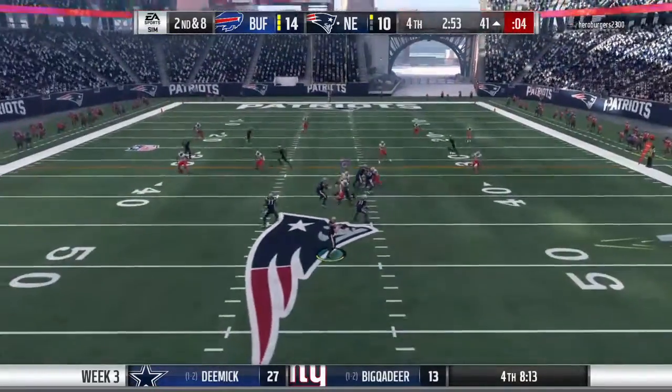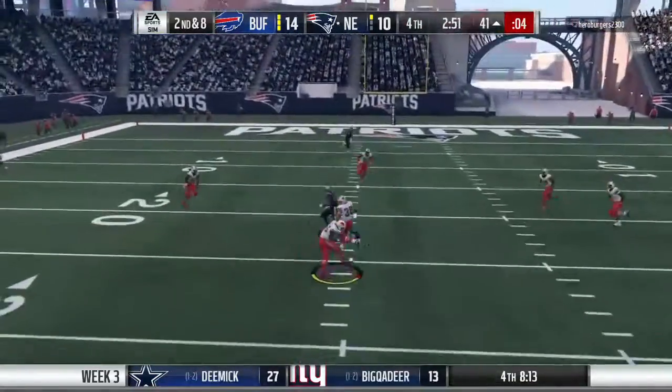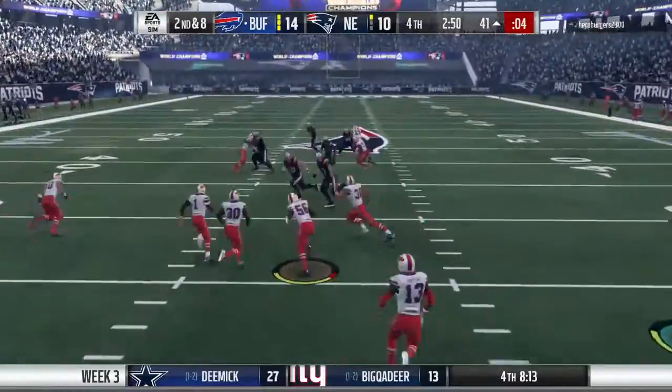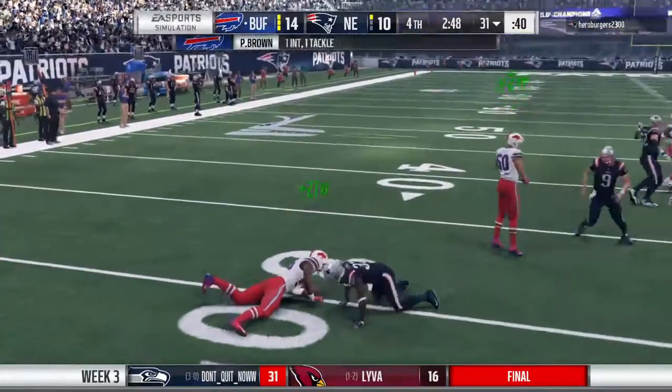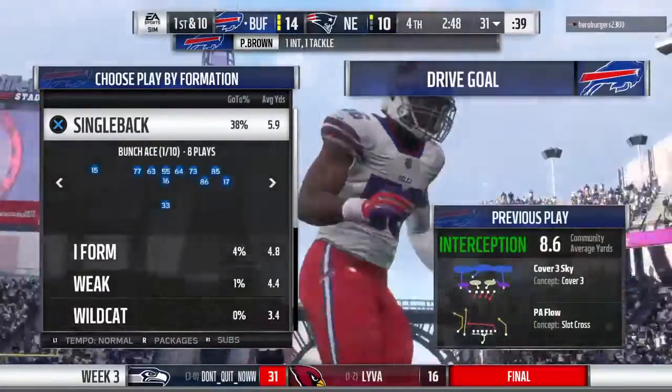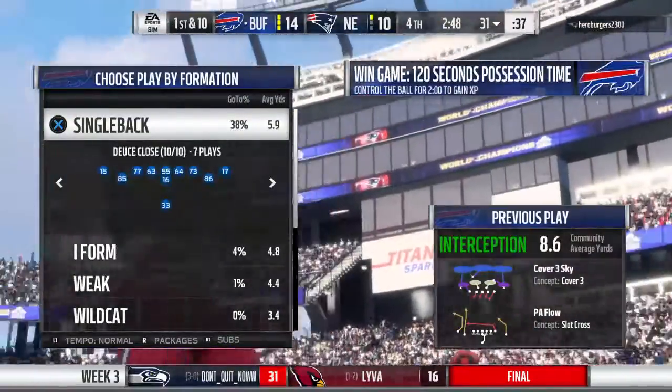Play action. Stafford. And, oh, a crusher there as it's intercepted. Picked off by Preston Brown, the linebacker. And the return here will go to the 31-yard line.